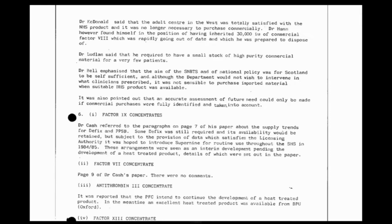Dr Ludlum said that he required to have a small stock of high purity commercial material. Dr Bell, who's there on behalf of the Scottish Home and Health Department, emphasised that the aim of the SNBTS and of national policy was for Scotland to be self-sufficient, and although the department would not wish to intervene in what clinicians prescribed, it was not sensible to purchase imported material when suitable NHS product was available.